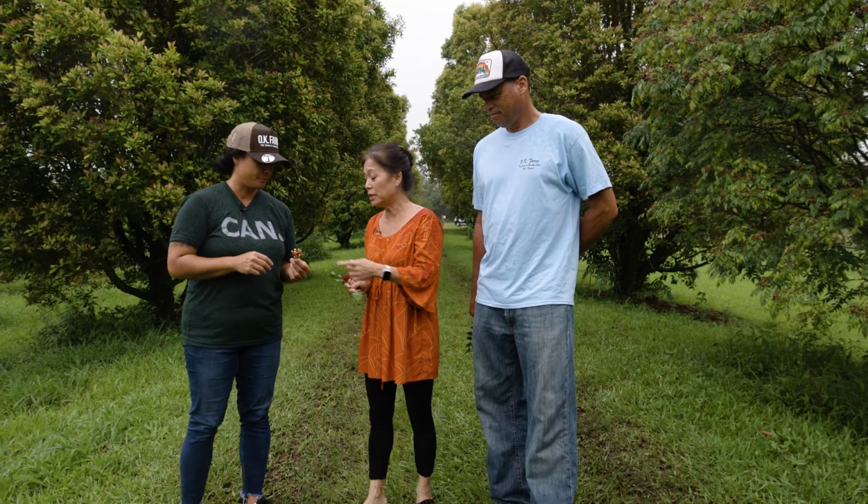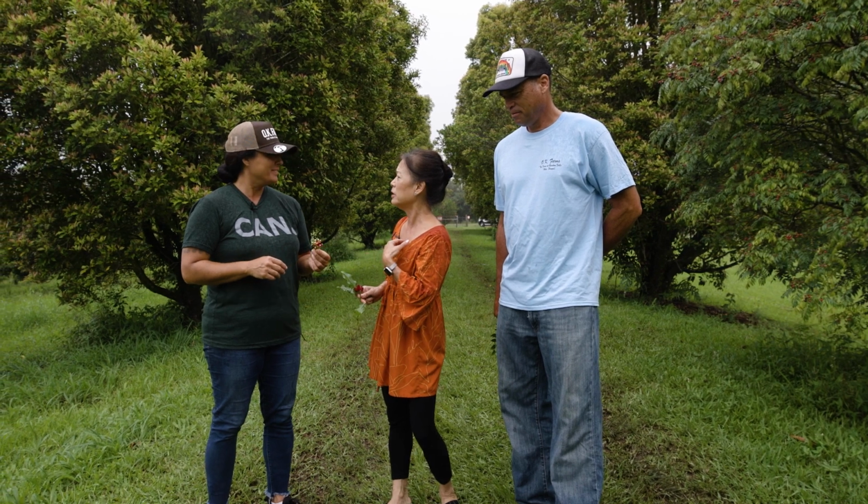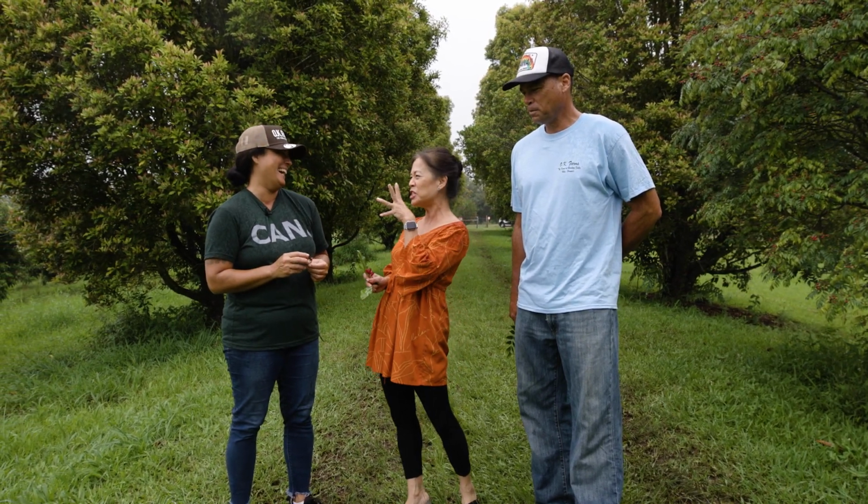This is just amazing. I actually really like that clove. I feel better. I really do. Yeah. Well, once you get past that pungent place.